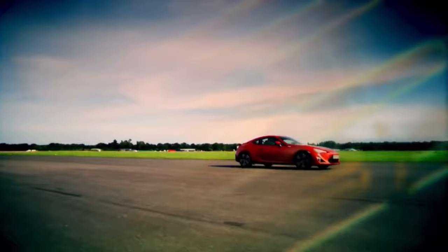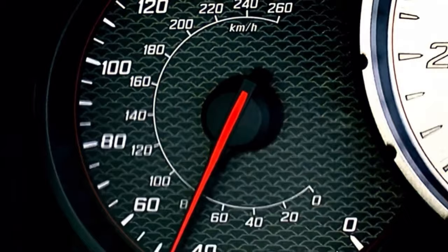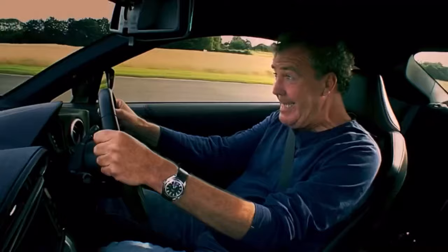Because of the thin tyres, it's obvious the GT86 was not designed to set new lap records at the Nürburgring. And with a 197 horsepower 2-litre engine, it won't win many drag races either. What it will do, though, is put a massive smile on the face of every motoring enthusiast in the world.